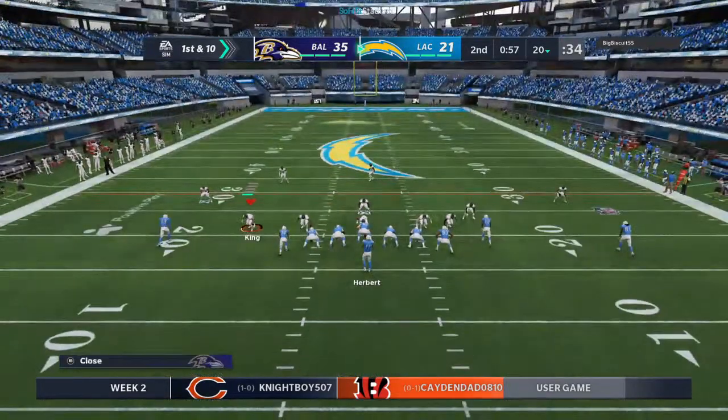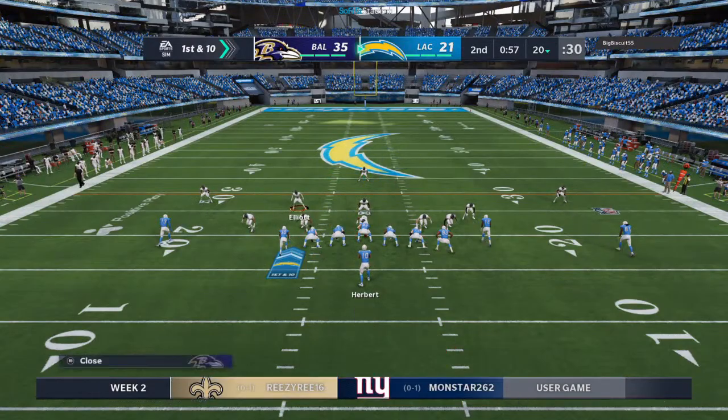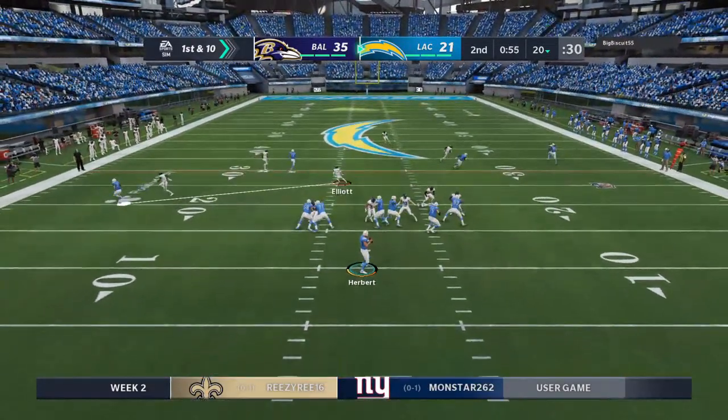The Charger drive about to get going. Well, look at the clock here. You're inside of a minute. First half hasn't gone that well for you. How are you going to play this drive?